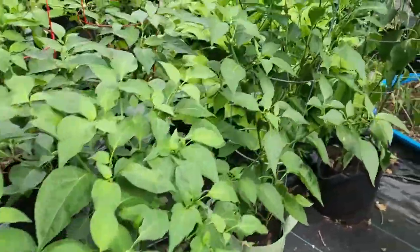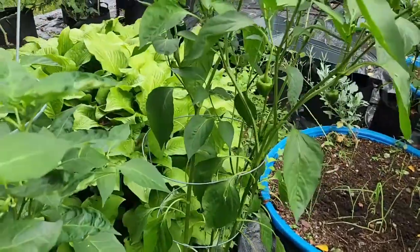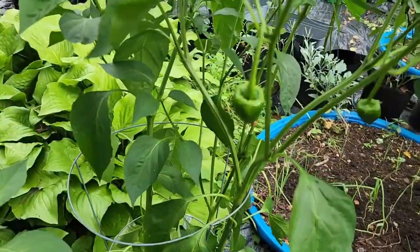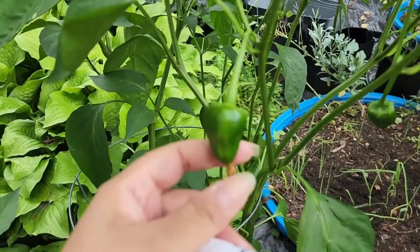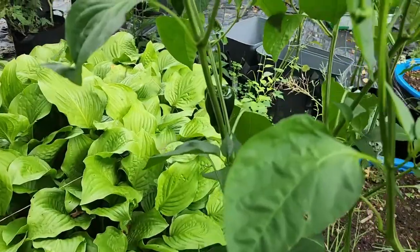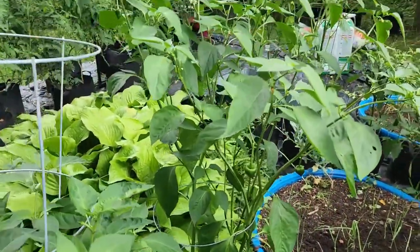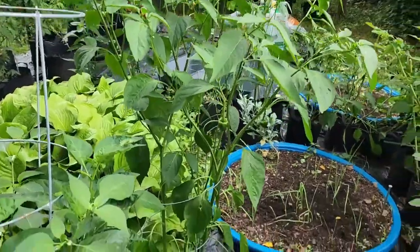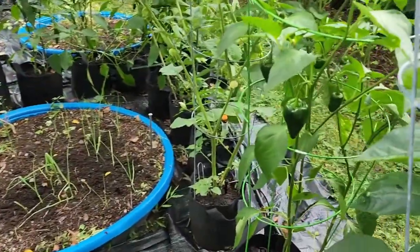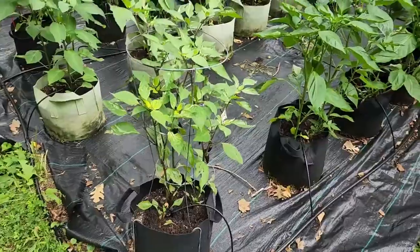And since I'm in here, I'm going to show you a couple other plants. These are ancho poblanos. So I have one plant here. You can see we've got a little bit of fruit set there. There's a bigger one back there. So this plant is, I would say, about 5 feet tall right now. It's doing pretty good. And I have another one right here, and there's 2 plants in each of these grow bags.